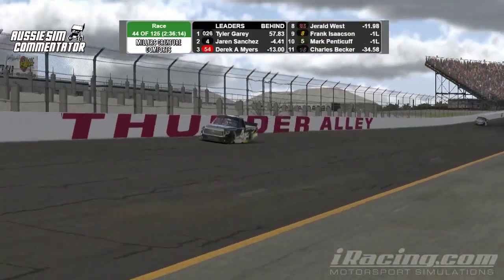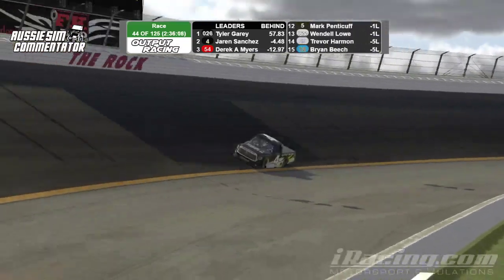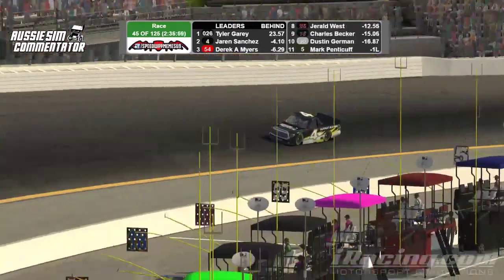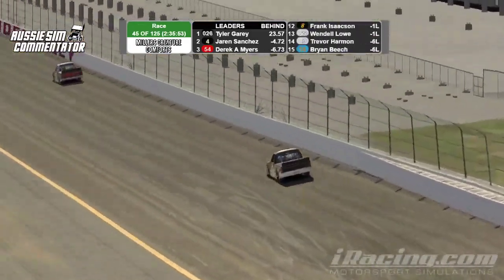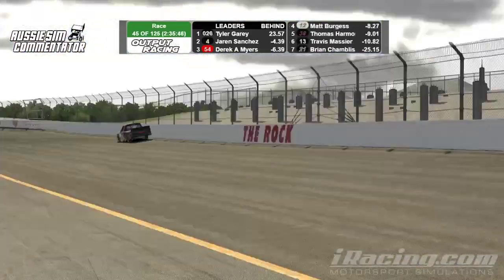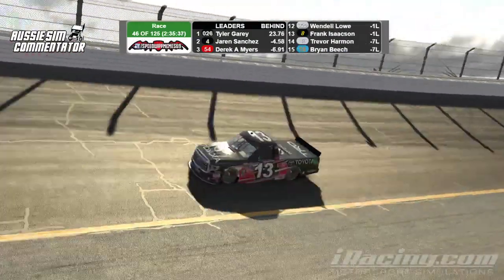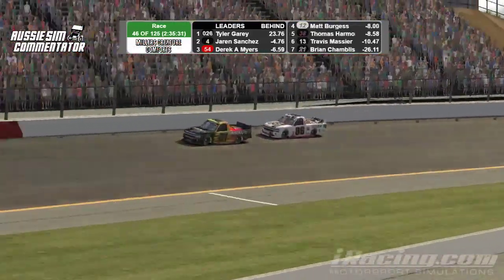Looks like some of the other guys have started to trip the timing markers. Says Jaren's in second position, but we'll have to wait and see. Jaren is indeed in P2. Derek Myers in P3. Matt Burgess has slipped all the way back to 4th. Thomas Harmon in 5th. Travis Massier in P6. Brian Chambliss in P7, and he is under attack from the 86 of Gerald West.